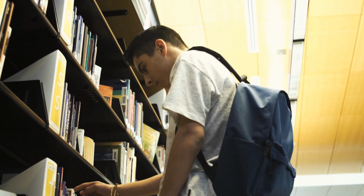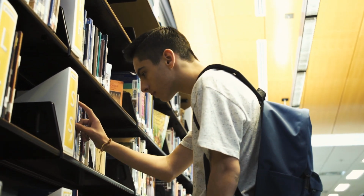The teens, the adults, kids. We want everybody to come through this door and feel like this is something that belongs to them. Take ownership of our building and say, hey, this is where I belong, and really get the most out of what we have to offer.